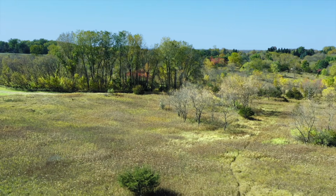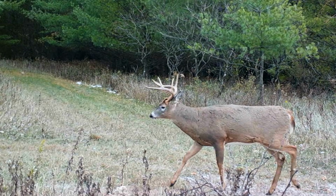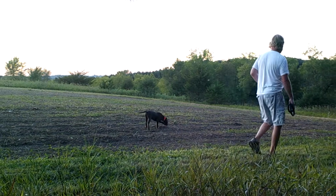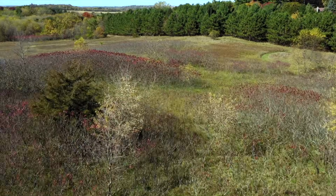So this is a permission-based property, just a knock-on-door, a friend of ours, and I have a lot of experience here, so I kind of know how the deer use the property, and it's taken quite a while to figure that out. There's a lot of human interaction in here. There's a trail system that's mowed, and typically neighbors walk their dogs, or the landowners go on hikes or ride around on the ATVs and stuff, so it makes the hunting aspect a little bit more tricky.